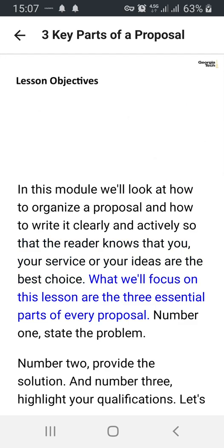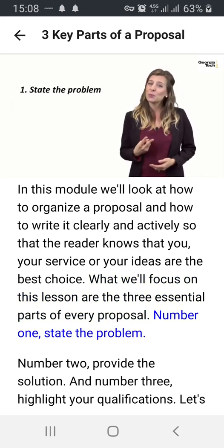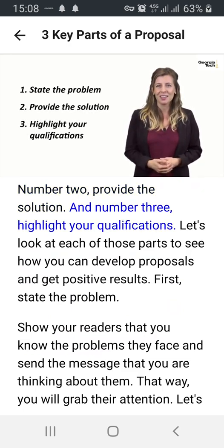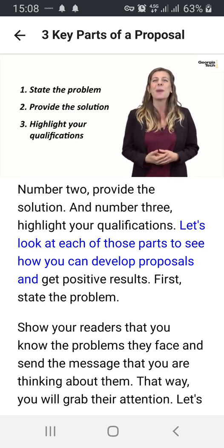What we'll focus on this lesson are the 3 essential parts of every proposal. Number 1, state the problem. Number 2, provide the solution. And number 3, highlight your qualifications. Let's look at each of those parts to see how you can develop proposals and get positive results.